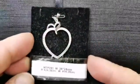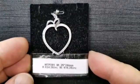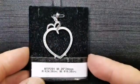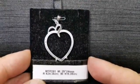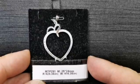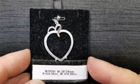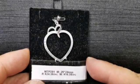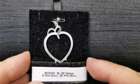Here's a gorgeous apple cabochon pendant. I don't recommend doing anything besides it. It's got to be a cab for this. MTP 291 with the measurements 25 by 24 millimeter. Retail price is $24.36 and the wholesale price is $16.35.